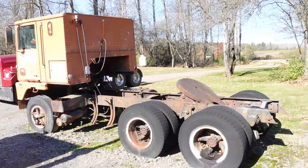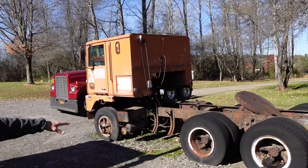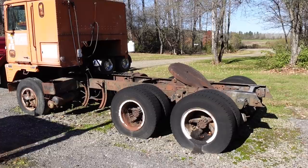And that one is the exact condition. These were parked next to each other. They're the same exact condition as when I got this white one. It looked just like this orange one does. Wow. The wheels are rotted, the hub, the spacers. They're identical spec trucks, although this one doesn't have an engine anymore.